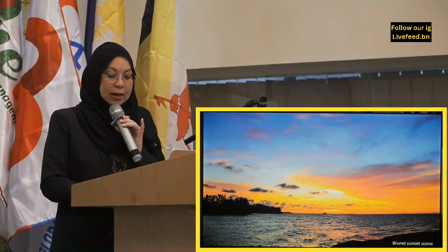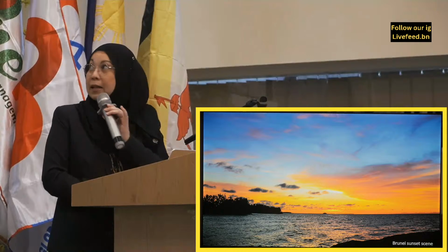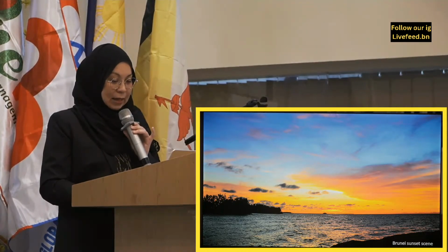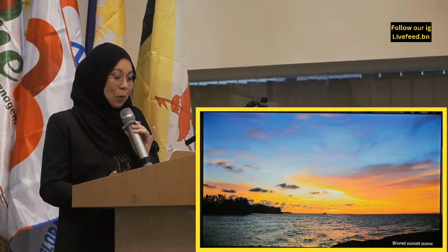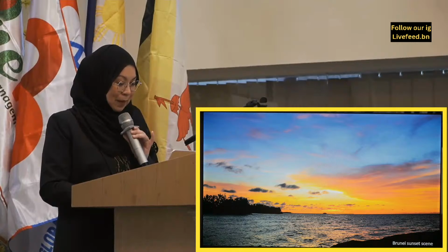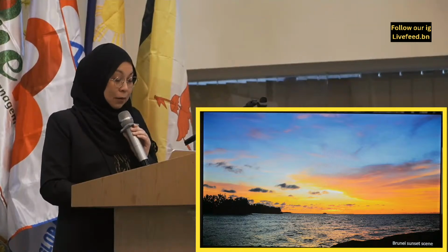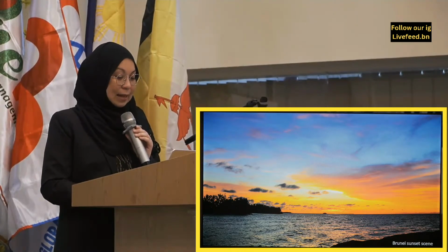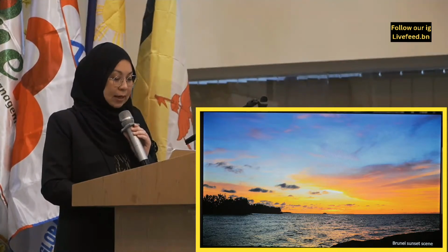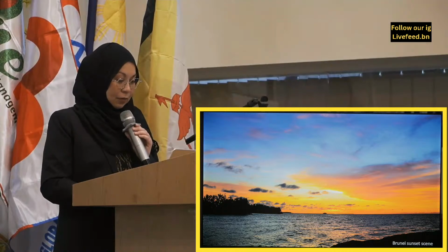And of course, as mentioned earlier on, another unmissable experience is our breathtaking sunsets. So whether you are on top of a hill or by the beach, witnessing our sunsets is truly magical. And one of our favorite locations to catch the sunset is at the Empire Hotel, where it offers a panoramic view of the South China Sea and the beautiful sunset.